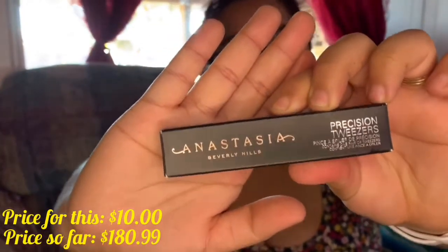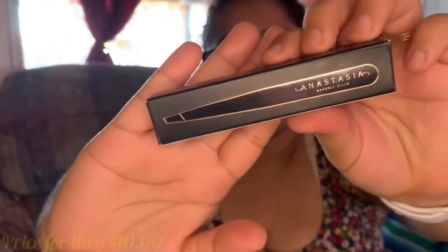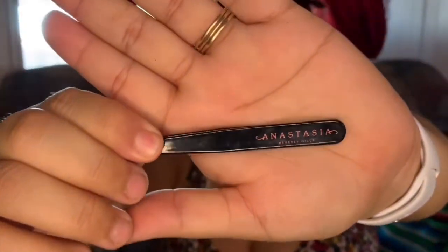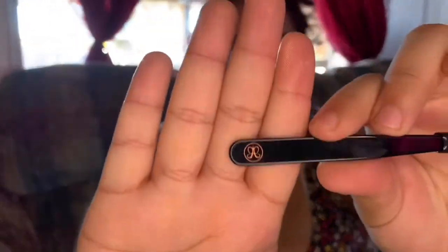Next we have Anastasia Beverly Hills Precision Tweezers. Ooh, now I could do my eyebrows. So there's that, and this is what they're gonna look like. So let's open them up. Oh, it has a little protector on it, so that is really cute. There is the name, and it has the logo on this side. Ooh. And pluck your guys' eyebrows. I'm actually gonna put it back on. I don't want to hurt myself throughout the rest of this video.